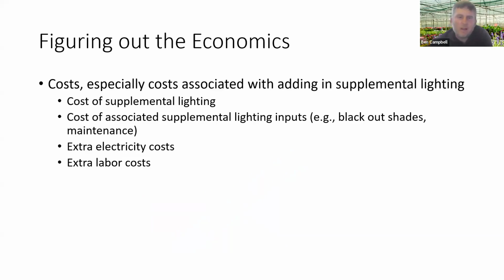The cost of supplemental lighting. What are you paying versus what are you getting out of it? The cost of supplemental lighting inputs. You've got to purchase blackout shades. The maintenance associated with supplemental lighting. All of those things need to go into your cost considerations to think about as you're purchasing.